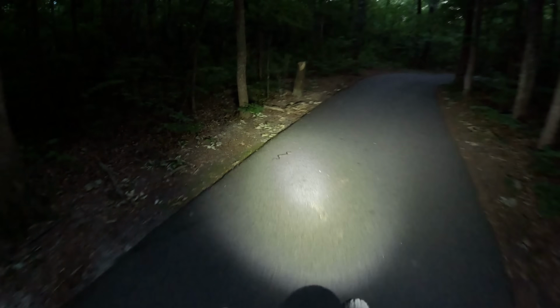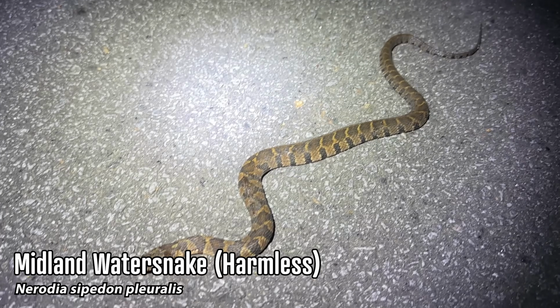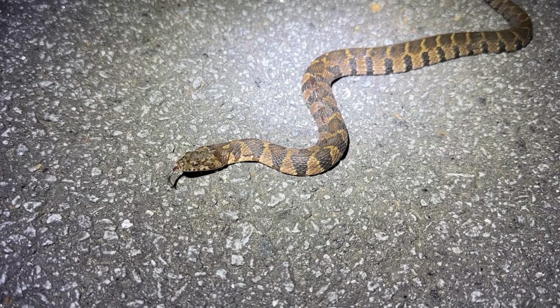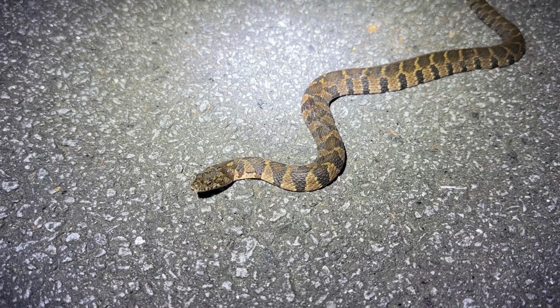Ooh, a Nerodia. Very nice. Looks like a Cyclopion... all right, we have a little Midland water snake as our first snake after dark. This guy's wet, like he's been crawling around in the water. There's not really any water super close by, but we're gonna get him out of the path. Very nice. Seems like there's decent movement so far tonight, so we'll keep it moving. Very, very cool.